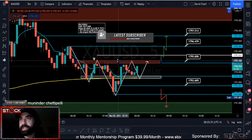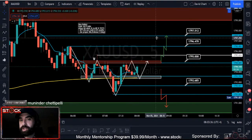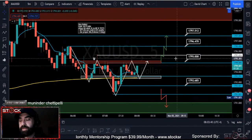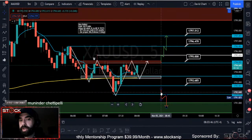It's acting as resistance right now. So price is going to do one of two things. It's either going to push in this direction right here. You can see the red has it pushing above 1795 and holding. If it retraces and goes bearish, anywhere below this 200 with a hold, you're looking at the selling opportunities down here, all right?